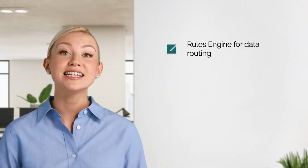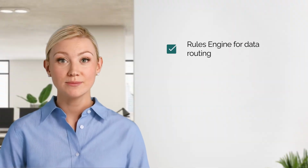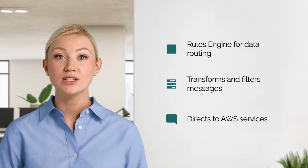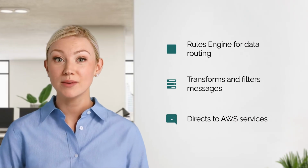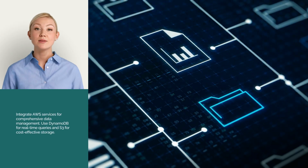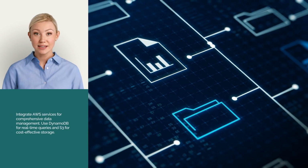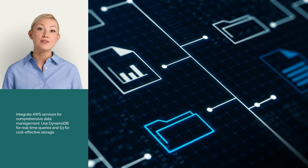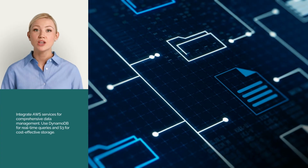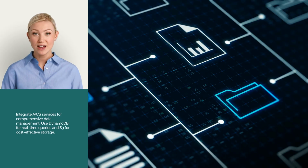The rules engine is key for data routing and processing. It transforms and filters incoming messages, directing them to AWS services like Lambda and DynamoDB for further action. Integrate with AWS services for comprehensive data management. Use DynamoDB for real-time queries and S3 for cost-effective long-term storage, optimizing your IoT data strategy.